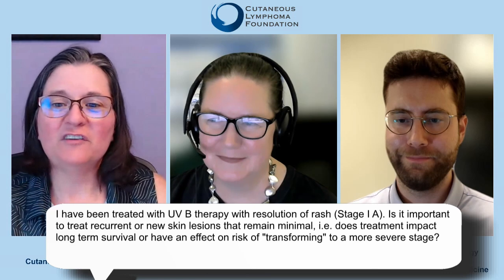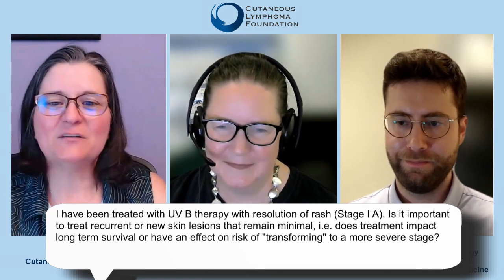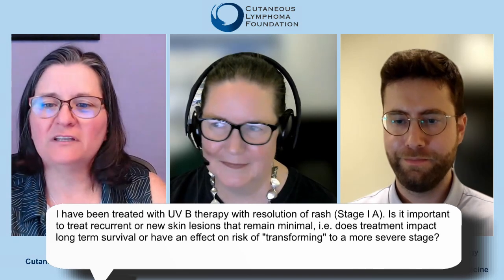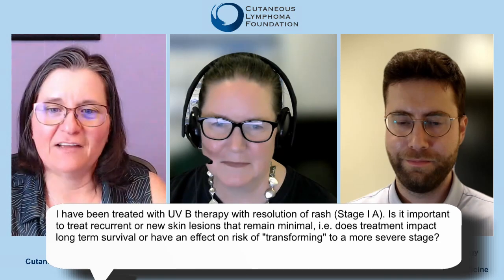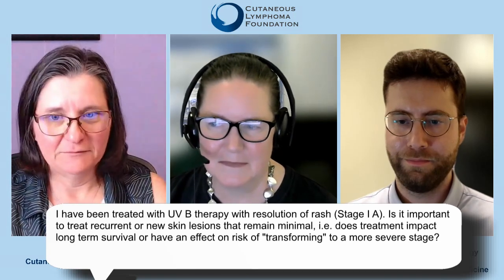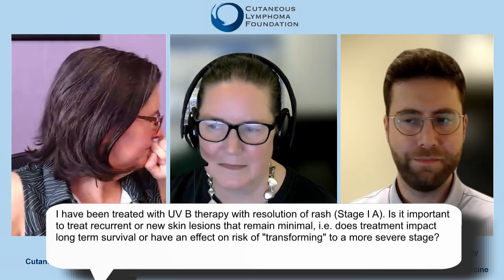I've been treated with UVB therapy with resolution of rash. Is it important to treat recurrent or new skin lesions that remain minimal? Does treatment impact long-term survival or have an effect on risk of transforming to a more severe stage?